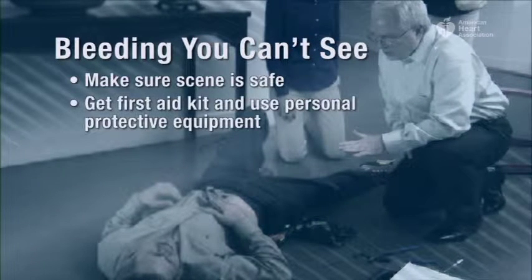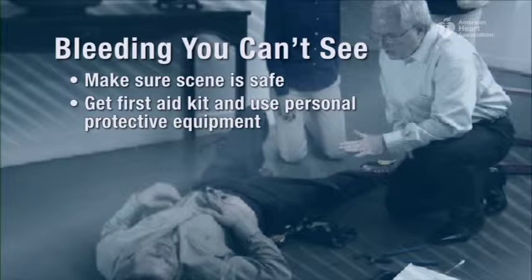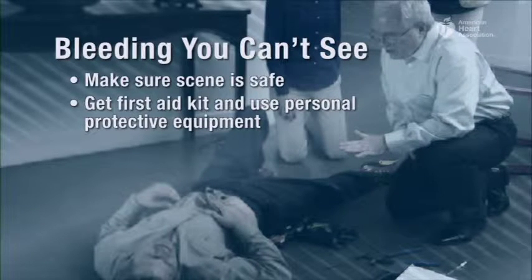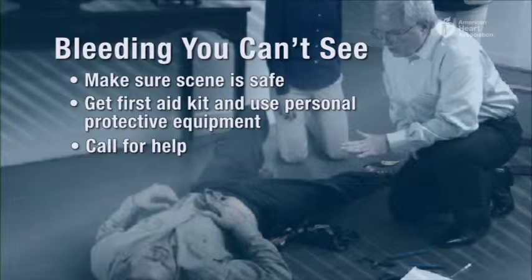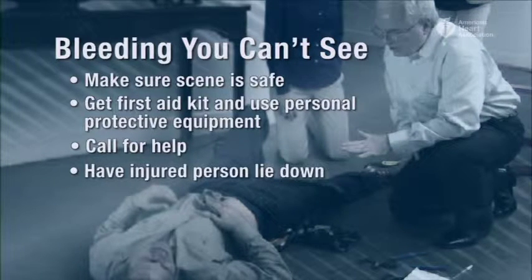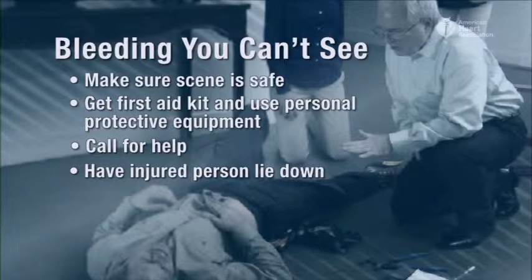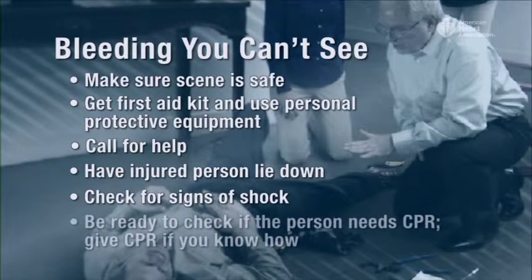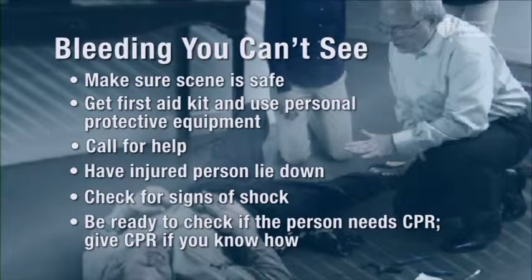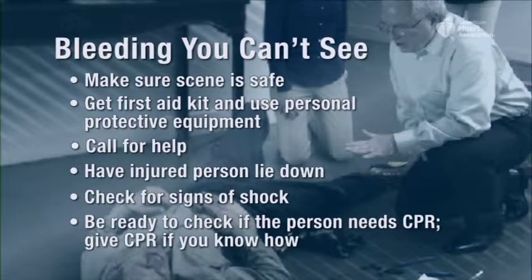If you suspect bleeding you can't see, you should first make sure the scene is safe. Get the first aid kit and AED, and put on personal protective equipment. Call your emergency response number or 911. Have the person lie down and keep still, and check for signs of shock. Be prepared to check if the person needs CPR and give it if you know how.